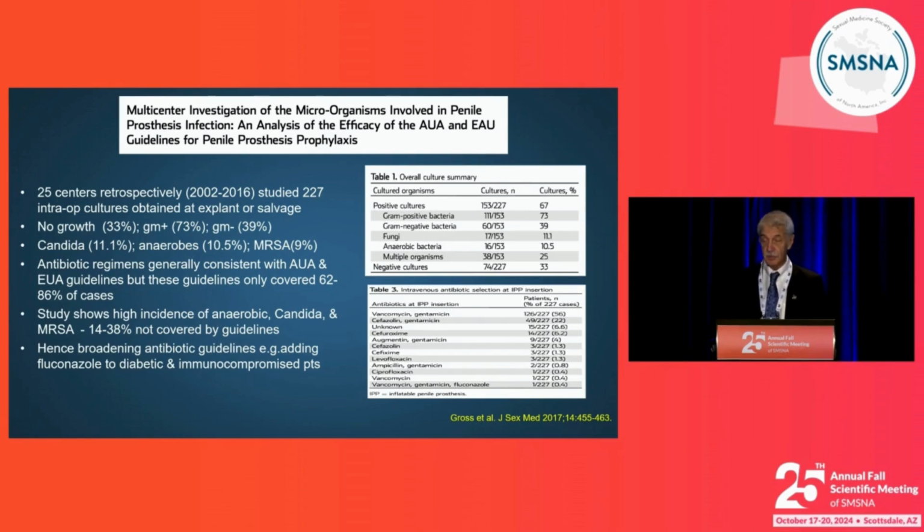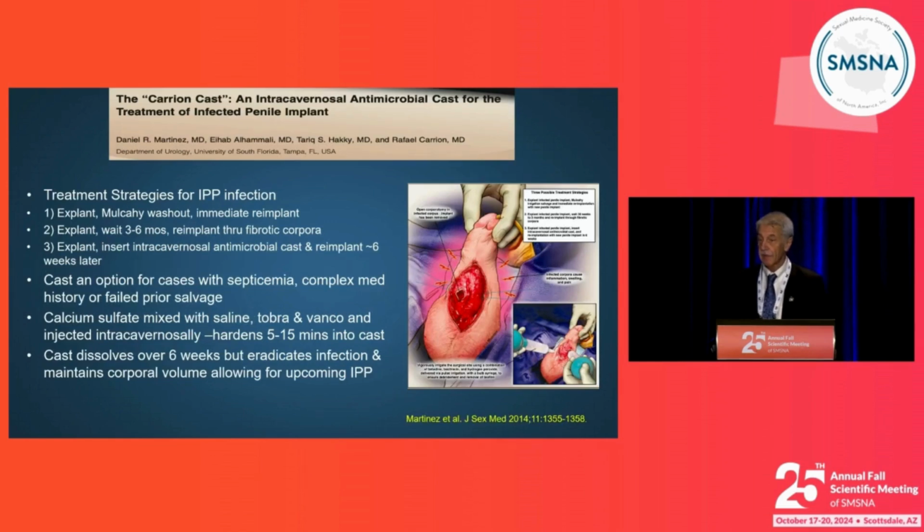Their conclusion was that the EAU and AUA guidelines didn't cover anywhere between 14 to 38% of actual infections that occurred. They suggested broadening the guidelines, if anything, and I think most people now, for immunocompromised or diabetic patients, add fluconazole to their preoperative antibiotics.